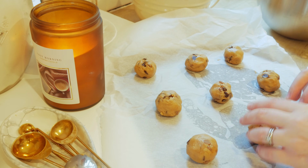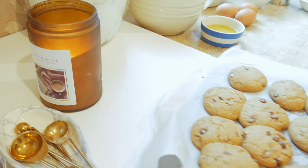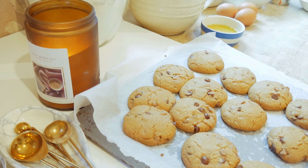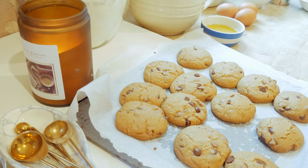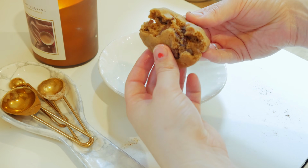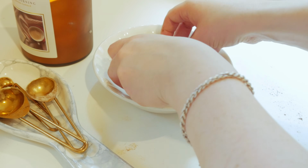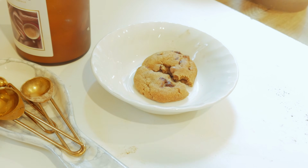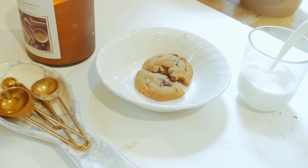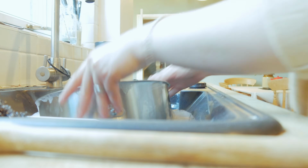Feel free to adapt this recipe as well with what you have on hand. Don't feel like you can't bake because you don't have certain things. You can always sort of make it work. If you're short on chocolate chips, you can add some chopped nuts or even swap in white chocolate. That'd be a fun twist. But don't feel like you can't get started baking. I honestly tend to just start baking and then realise what I don't have and then figure out what I can use instead.